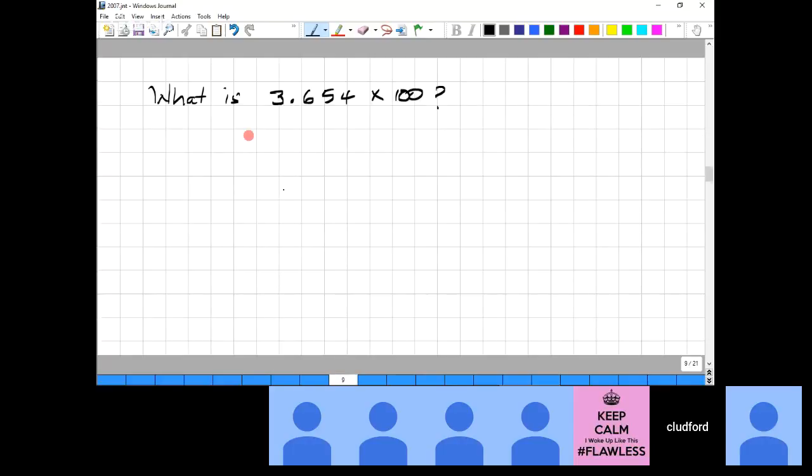TC, go ahead with this one. Read it for me, please. 3.654 times 100. And what would that be? Could you set it up there? Well, if we're working it the short way, we don't need to set it out, because if we're multiplying, we're going to move our decimal point to the right. We have 2 zeros, so we could move it 2 times. True? Yes, sir. The answer will be 365.4, sir.